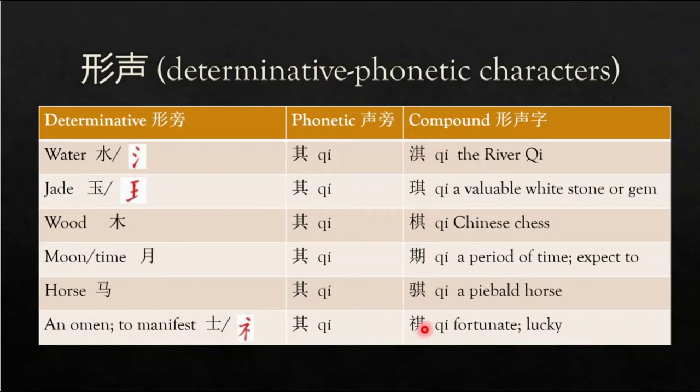Here you can see, including the original sound, we have 7 different characters that are all qi, but they all mean different things, right? And it is the radical that gives the meaning to it. And this is one of the very unique ways of the Chinese language to create more characters.